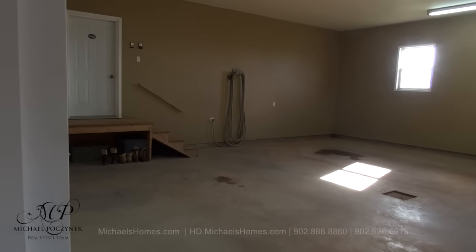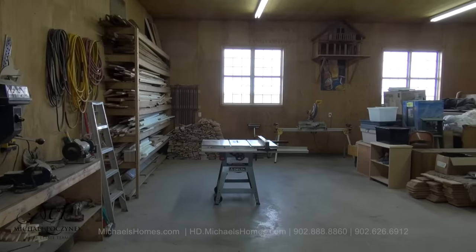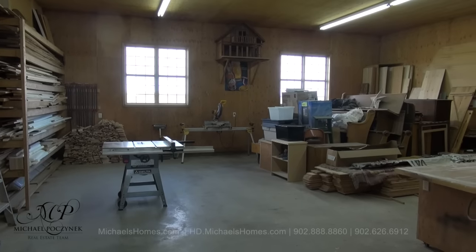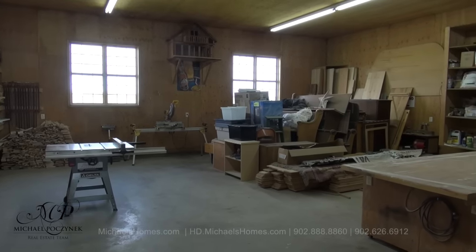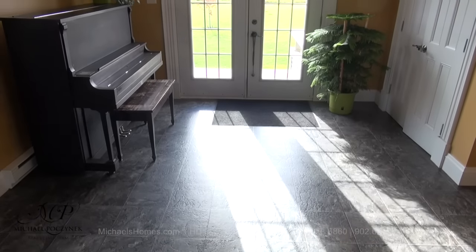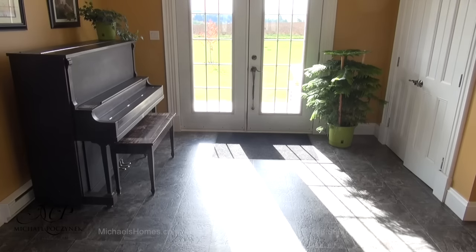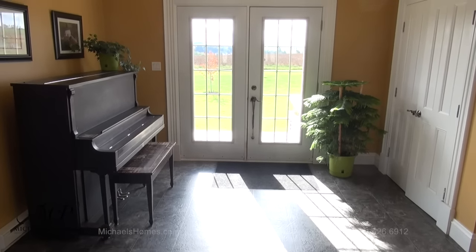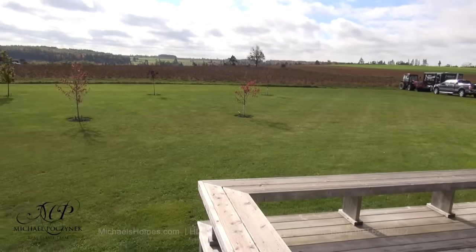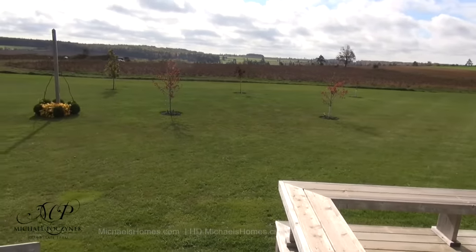This is on the right-hand side. On the left-hand side, we have this large woodworking shop. It's heated and of course can be converted into just about anything you'd like. Down the hallway from the garage, just past the main floor laundry room, we have two glass doors that open up to the back deck. At the back of the house, we have a large deck and some additional acreage that can be purchased.